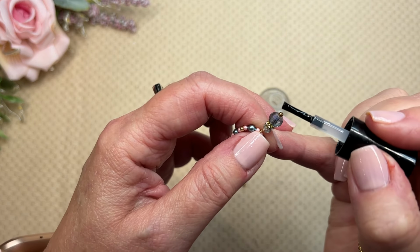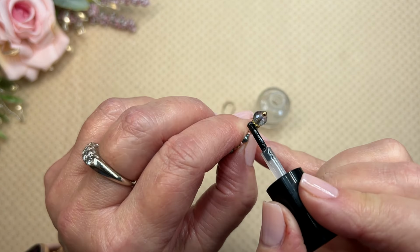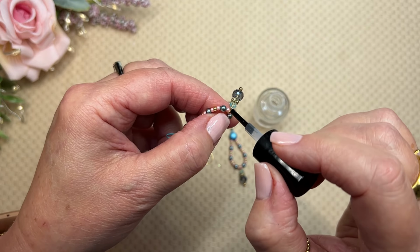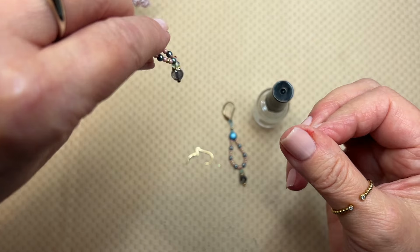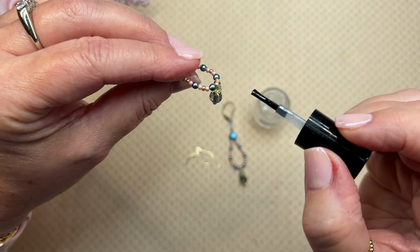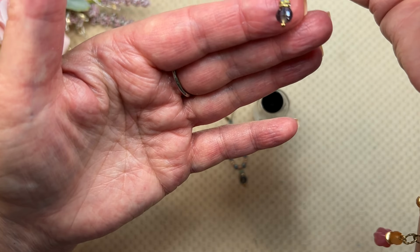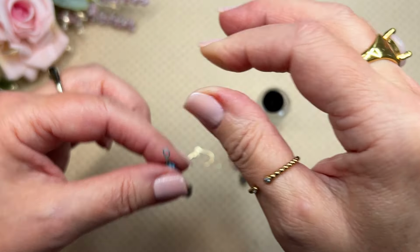So the cool thing about the Permalac coating, if you are using the semi-gloss, it is also available in matte, but if you're using the semi-gloss, you can brush this over anything that you want to still sparkle. I just brushed it over that crystal rondelle spacer, and I just touch all my metal with it, and when that dries, it will dry super fast, but it will still sparkle. It does not remove the sparkle like from the bicone if it touched it, or from the crystal rondelle spacer.